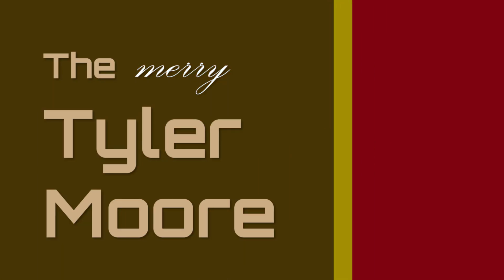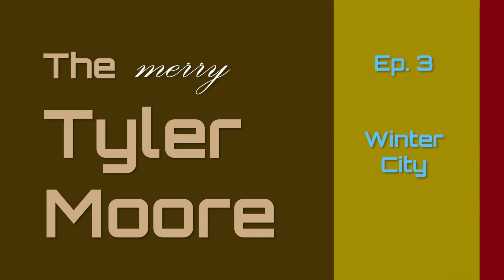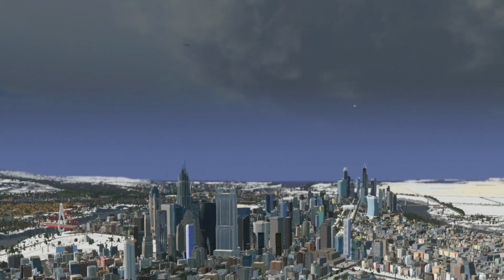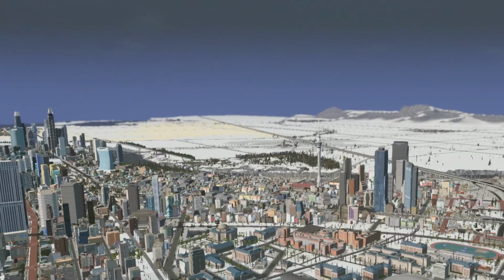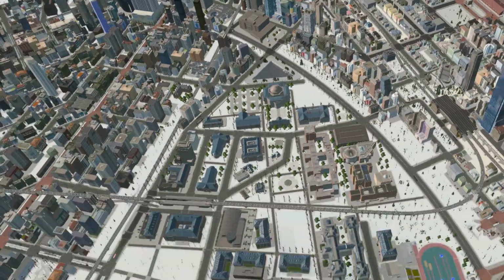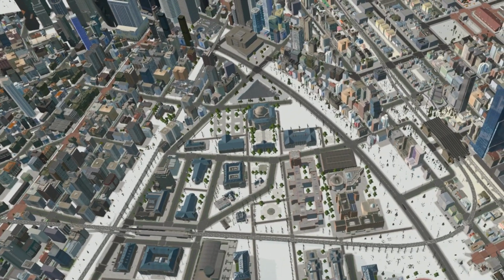Hello and welcome back to the Tyler Moor, where it is still winter here in the cities of Sophia and Isabella. We're going to be taking a look at a lot of updates and developments that have happened since the last time we had an overview of the city back in the autumn. As you can see, most of the trees have lost their leaves and the snow is on the ground. But we have a lot to cover.